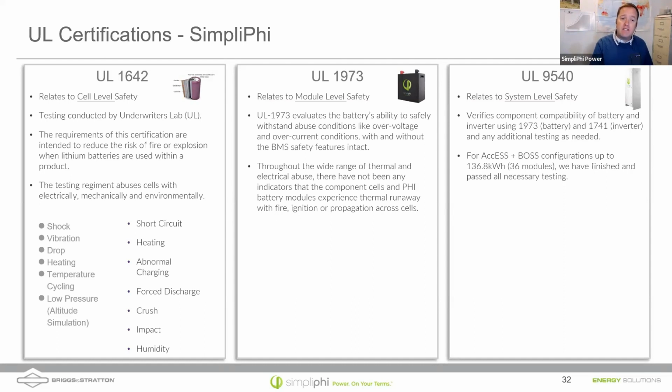abusive regimen of testing, like shock, vibration, abnormal charging, forced discharge, and then they look to see if we're going to see a fire or an explosion. If they pass, we all move to the UL 1973, which is where they take those individual battery cells, put them in series and parallel configurations in these little packs, which then make up the battery module. And then they finally repeat some of those tests.